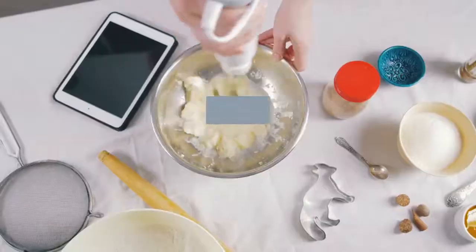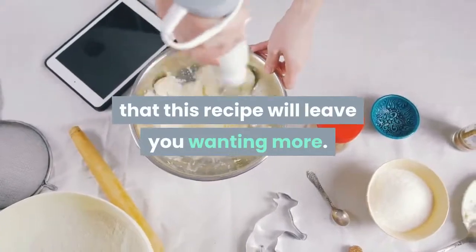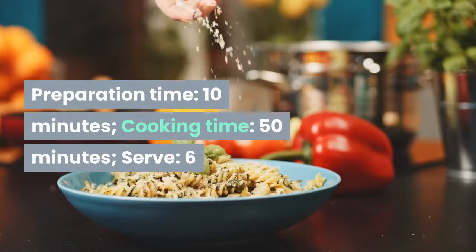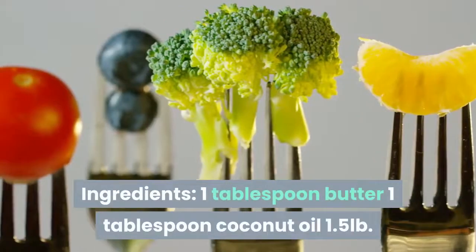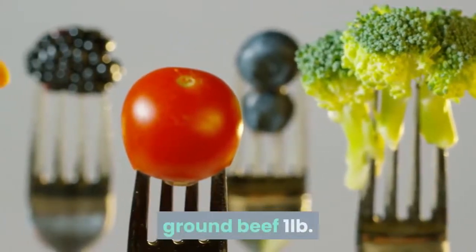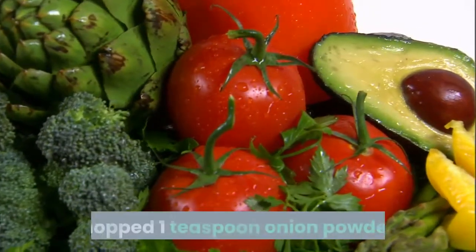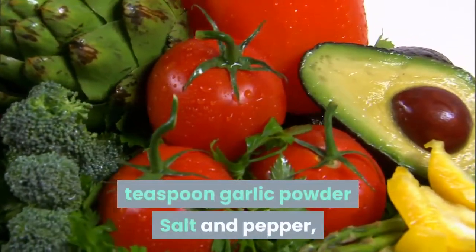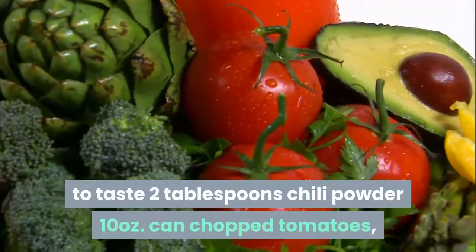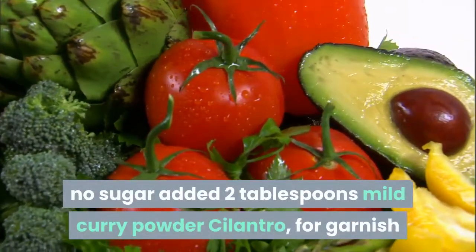Going beanless may turn you off at first, but I assure you that this recipe will leave you wanting more. Preparation time, 10 minutes, cooking time, 50 minutes, serves 6. Ingredients: 1 tablespoon butter, 1 tablespoon coconut oil, 1.5 pounds ground beef, 1 pound Italian sausage, 2 green bell peppers, seeded, chopped, 1 teaspoon onion powder, 1 teaspoon garlic powder, salt and pepper, to taste, 2 tablespoons chili powder, 10 ounces chopped tomatoes, no sugar added, 2 tablespoons mild curry powder, cilantro, for garnish.